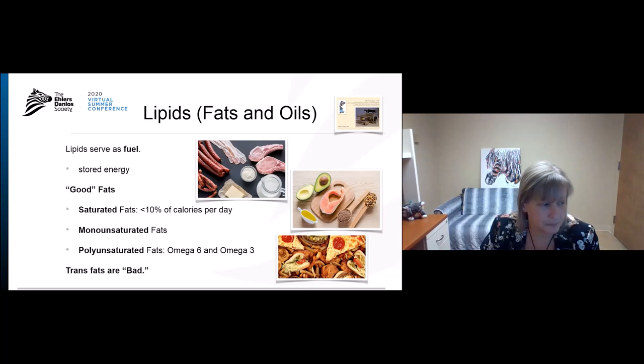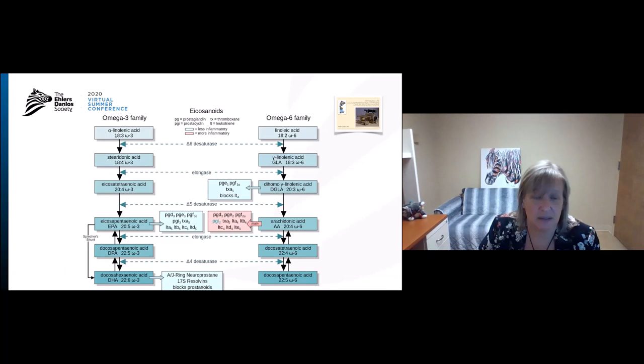This graphic is pretty busy, and I'm not intending for anybody to be able to read all the tiny print. The basic idea of this graphic is that on the left hand, we have the omega-3 fatty acid family, and on the right hand side, we have the omega-6 fatty acid family. What you'll notice in the middle is there is listed an enzyme which will catalyze a step in the breakdown of these fatty acids so that they can be used in nutritional metabolism.